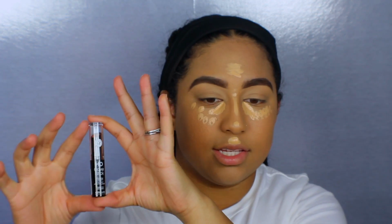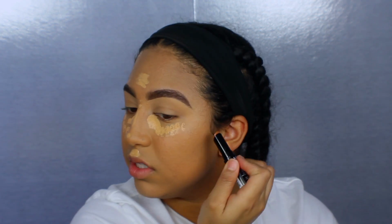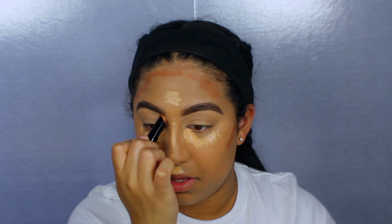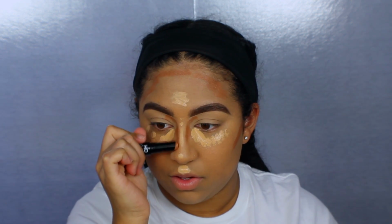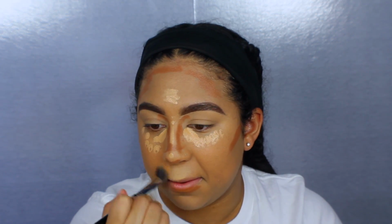It's pretty small, like it's not that big, but I think it was only like $5. And I'm going to use this to contour a little bit. Ooh, that's a little, I don't know, it looked a lot darker on the website, so I'm hoping that the way it blends out, it's really good. So I'm going to just blend out this concealer and then blend out that contour.